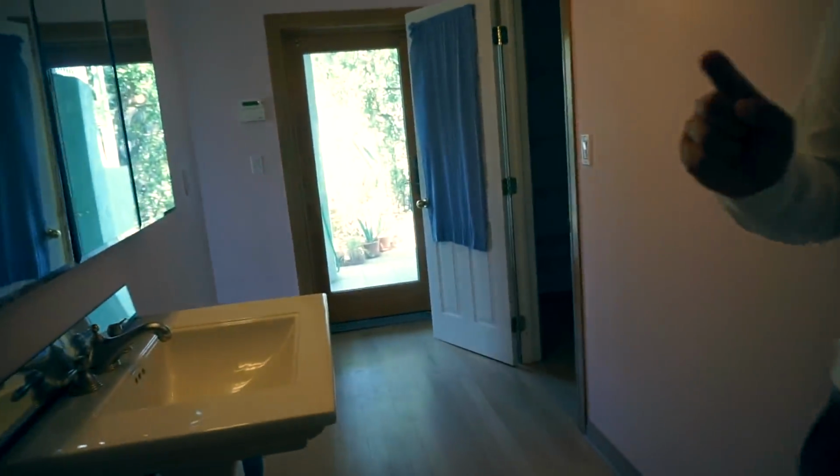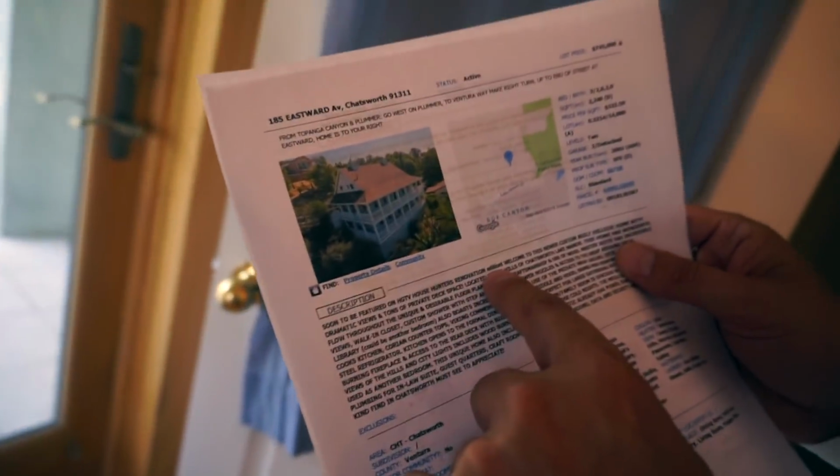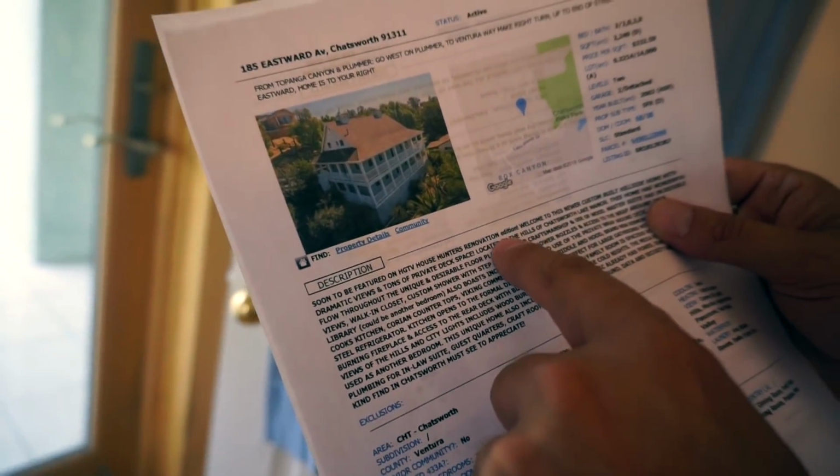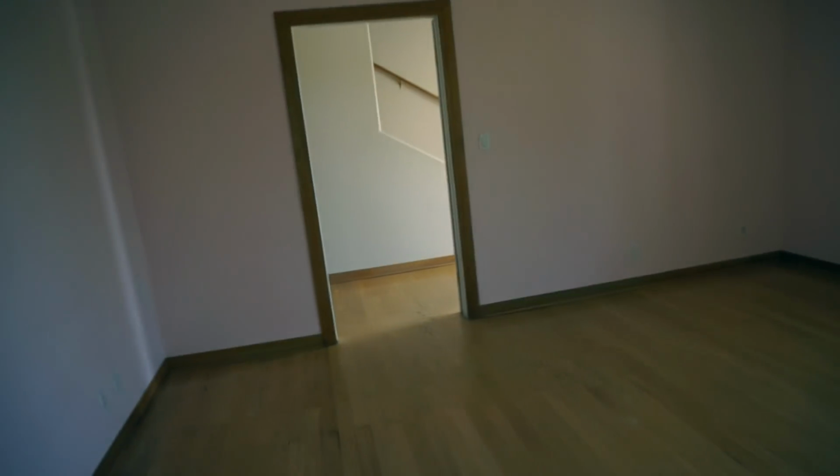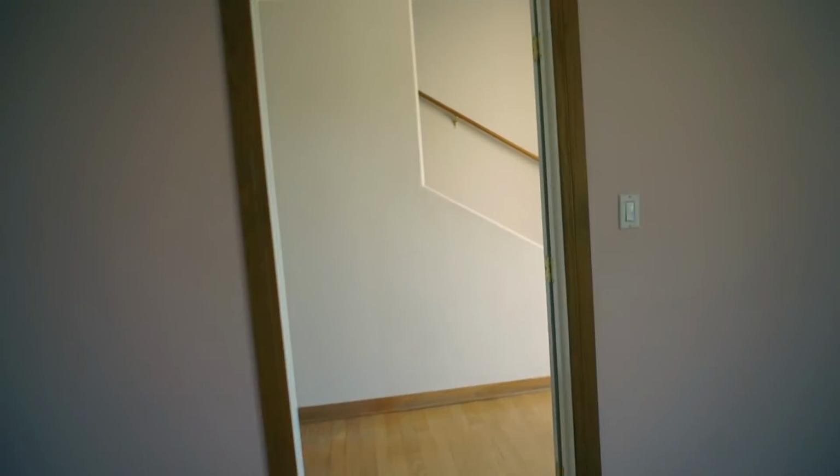This house right here, soon to be featured on HGTV House Hunters Renovation Edition. Really? Yeah, right here. Very cool. Exciting. When? Soon. I'm probably going to air next month. Oh, wow. Okay. This is another room.